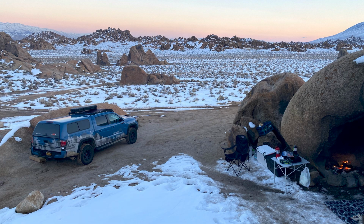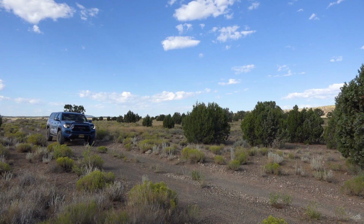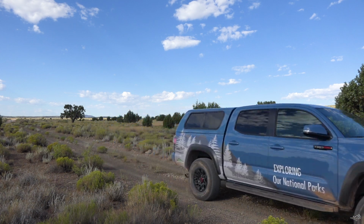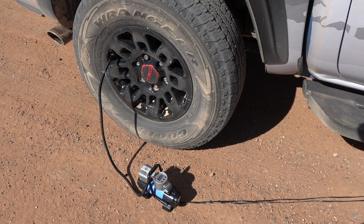I know this has been a bit of a boring video. Honestly, there's not much to talk about. The truck is bulletproof, knock on wood. I'm amazed at the truck. Nothing really has gone wrong with it. The fuses, the lights, brakes, nothing. I haven't changed any. The only things I've changed on this truck are the tires and the battery. And of course the fluids.